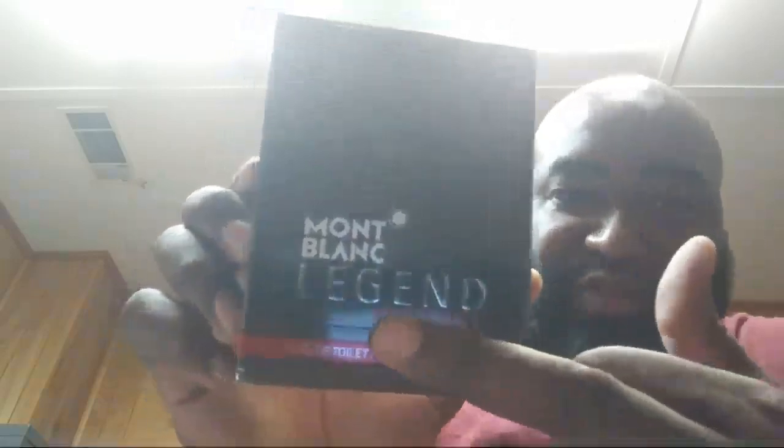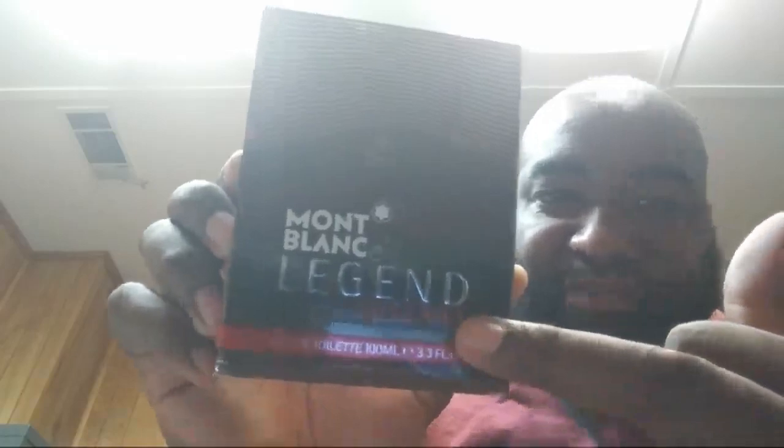This is the box presentation, and I'm pretty sure no one really cares about the box presentation, and this light is crazy bright in here. But this box is like a charcoal gray, has the red stripe, and it has the Legend in red letters. It has Intense in red. On the bottom, it just has basic information, alcohol, ingredients, and stuff like that. You have a batch code, UPC, all that good stuff on the bottom. Nothing on the sides. The top has the Mont Blanc star or emblem, whatever you want to call it. That's pretty much a basic box.